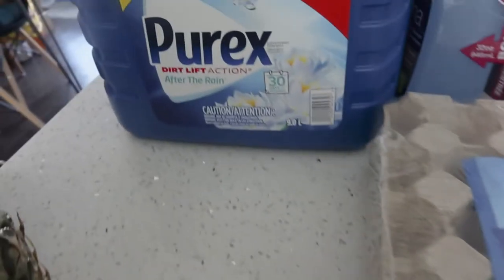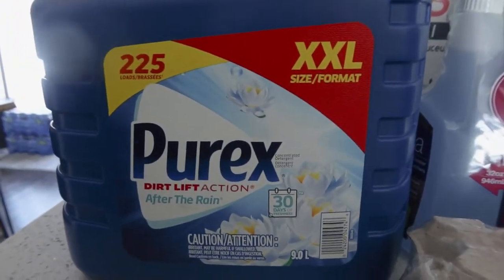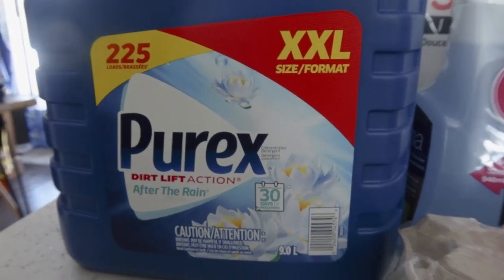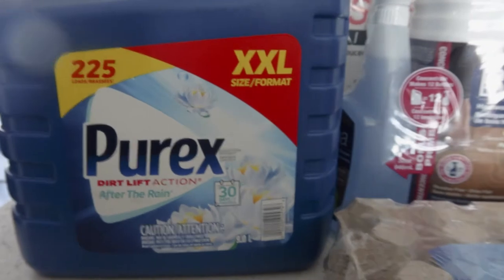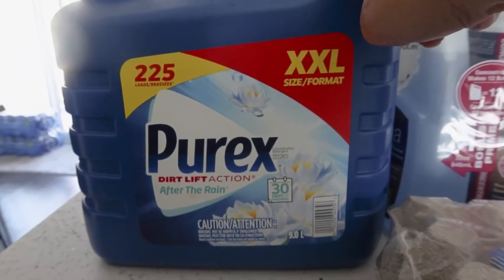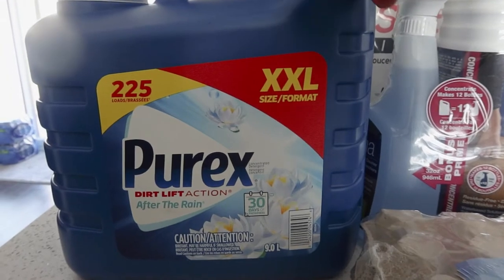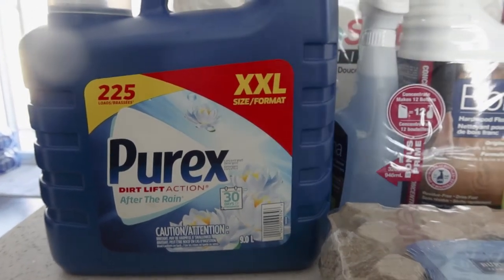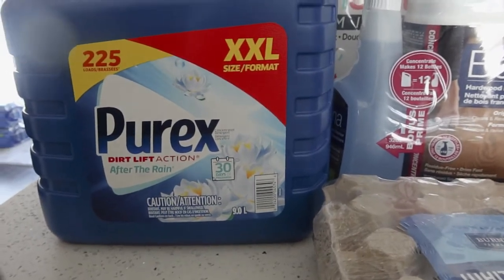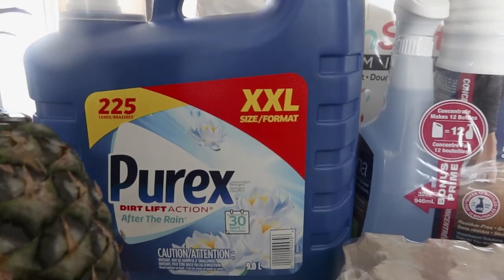And next off, our double XL format of Purex, like your detergent after the rain, dirt lift action. So this is 225 loads. And this was on special this week for $14.89. This is a very, very good deal from Costco, guys. Make sure to grab one, especially if you're a larger family. This is ideal for you.